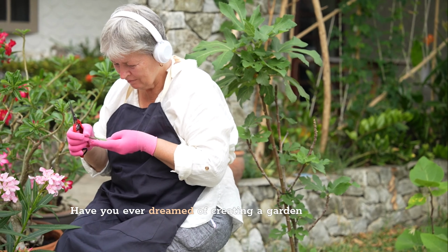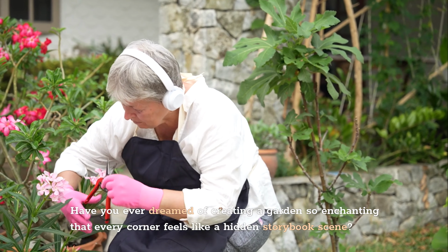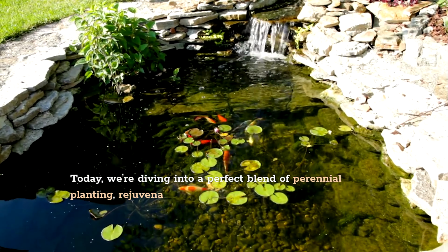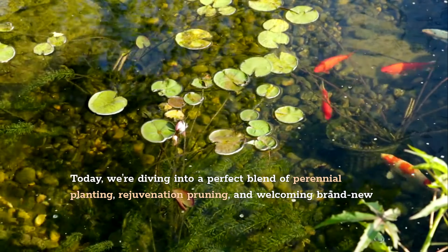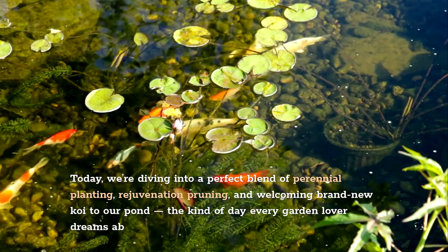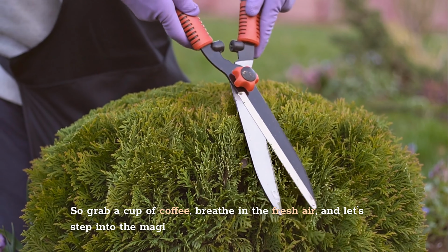Have you ever dreamed of creating a garden so enchanting that every corner feels like a hidden storybook scene? Today, we're diving into a perfect blend of perennial planting, rejuvenation pruning, and welcoming brand new koi to our pond. The kind of day every garden lover dreams about. So grab a cup of coffee, breathe in the fresh air, and let's step into the magic together.